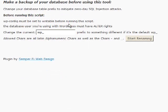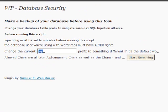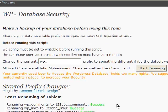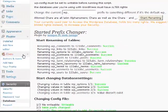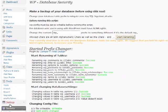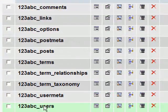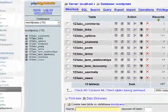So we just click there to change this, and we change it to something a little bit more imaginative. For example, I'm going to change that to 123abc, just for the argument's sake. A couple of digits and letters, mix it up a little bit, makes it a little bit more complex, and we'll start renaming that, and we've got all that done successfully. Another tool I like very much to use is phpMyAdmin. If we go in there, we'll open that in a new tab. We can see that our database prefix for our tables has changed, and so that's pretty useful.